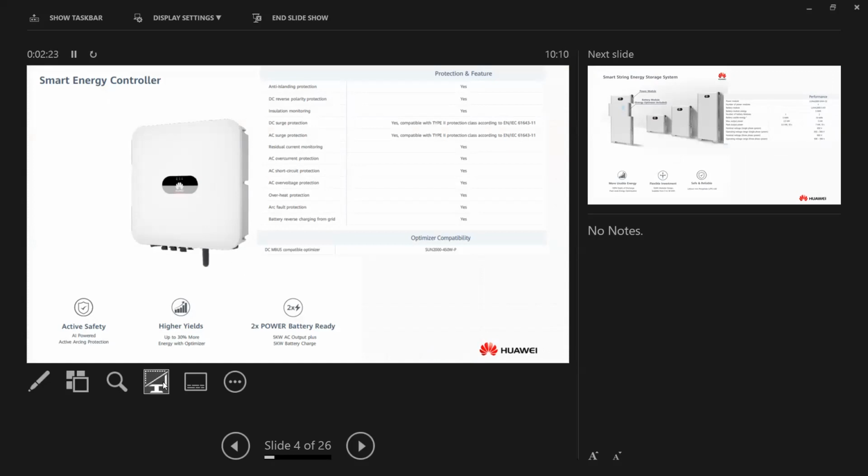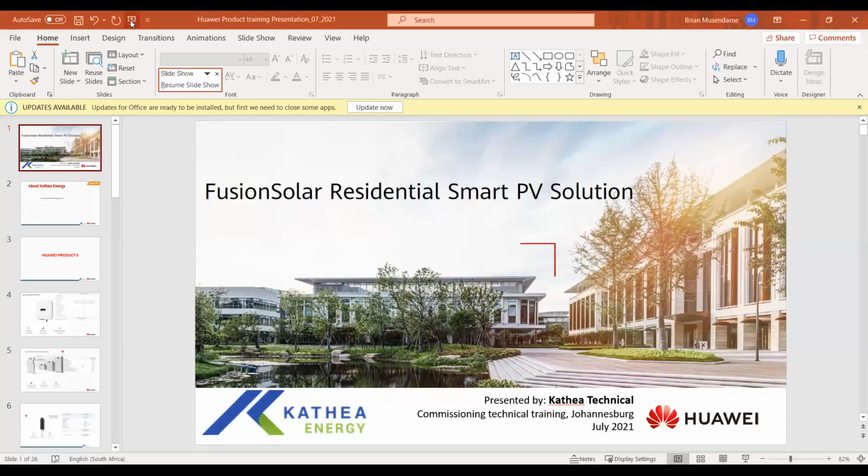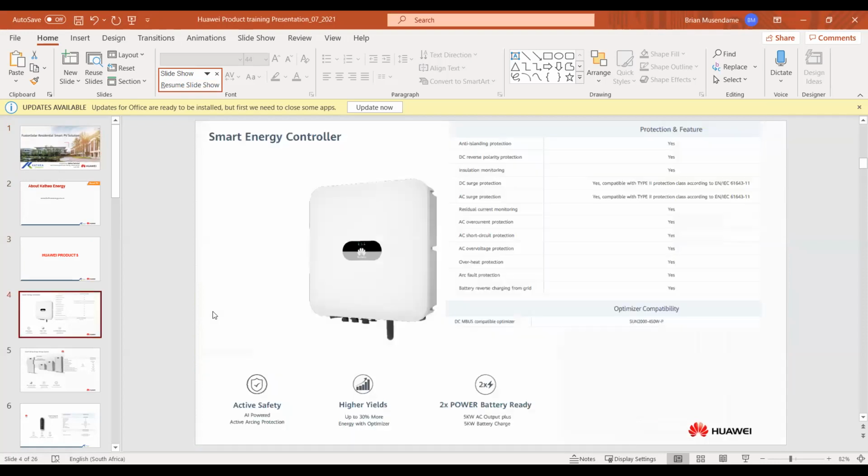Okay, just a second. Sorry. Are you having issues on your side? Is it a full screen? I'll just stop sharing and then reshare my screen, since some guys are having issues with the screen.